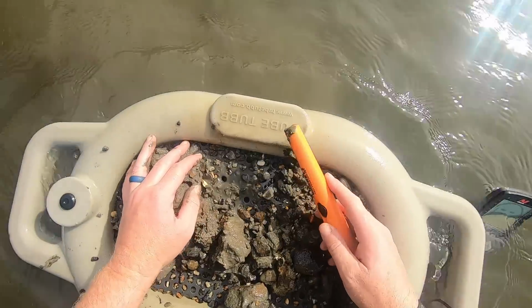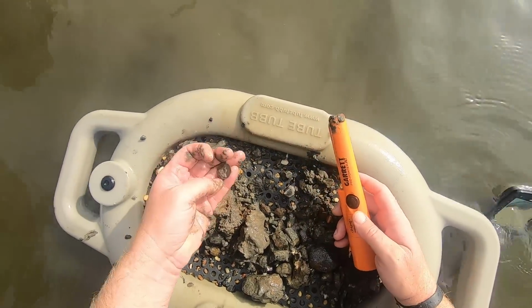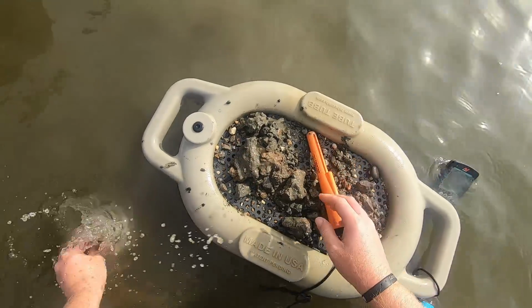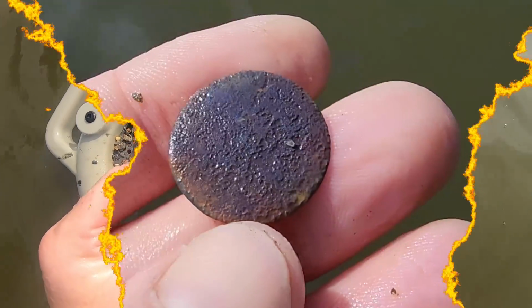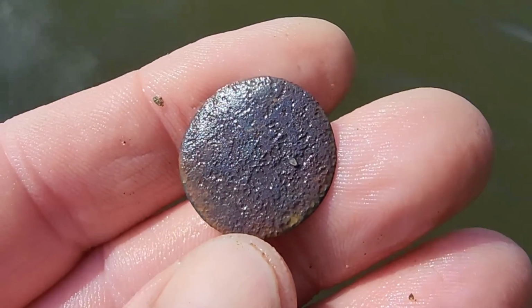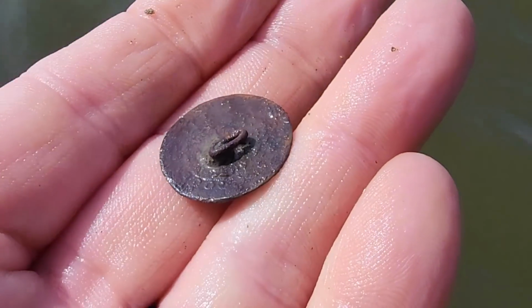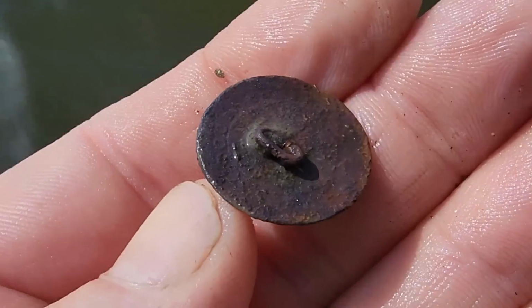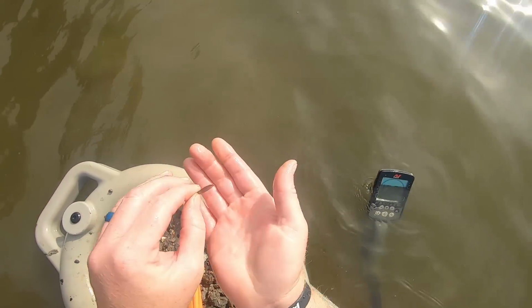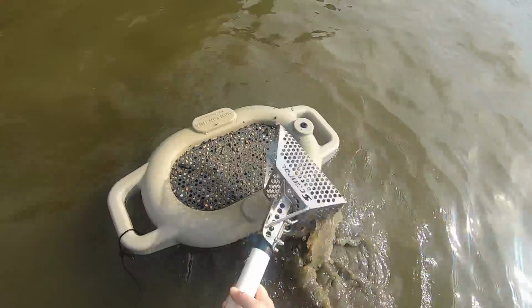Where is it at? Still mucky. Oh, what is that? A copper? It's a button. Nice. Nice larger button. Doesn't appear to have any designs. It's a nice flat button. There's definitely plenty of signals still here. Very good. Flatty. Now we're getting into the older stuff.